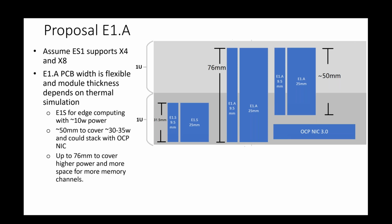Yeah, Scott, the problem with that on the system side is that it won't fit in our front end. Because all of our chassis, right, we'd have to go make an EDSFF specific chassis.